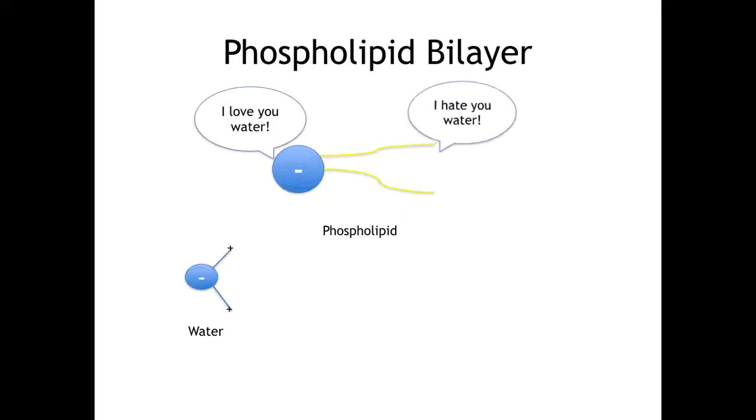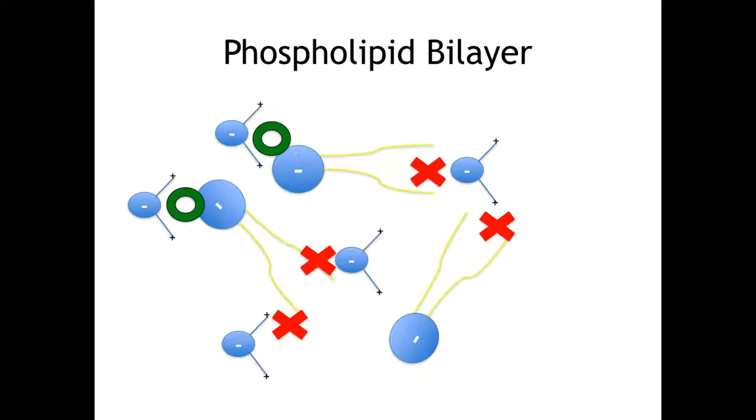So here we have our phospholipid. It has a hydrophilic side, a water-loving side, and it has a hydrophobic side, a water-hating side. If you take phospholipids and you just throw them into water, you're going to disrupt that water's connections. Remember that water wants to form as many charge connections as possible.